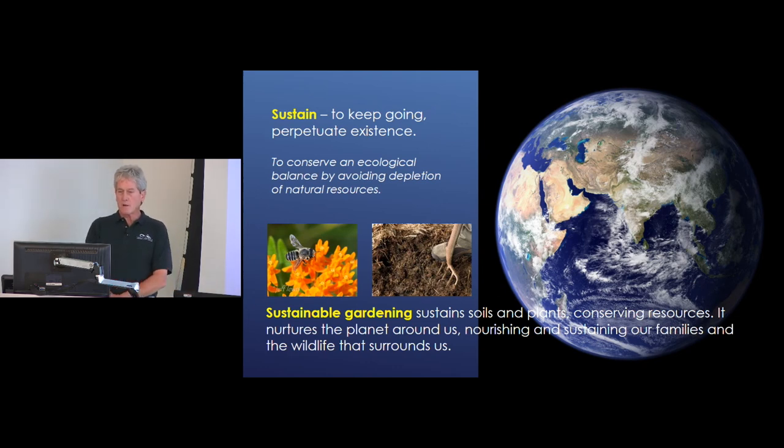So sustainable gardening sustains the soil and the plants. It conserves resources. It nurtures the plants around us, nourishing and sustaining our families as well as the wildlife around us.